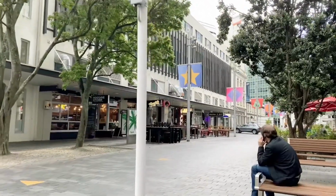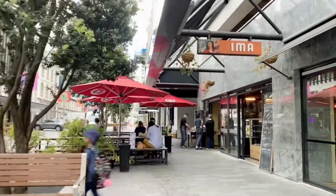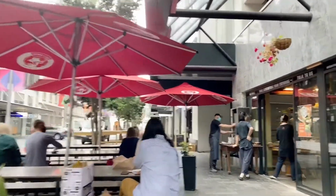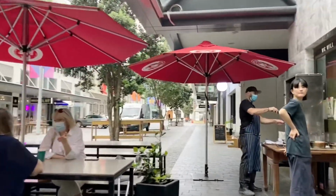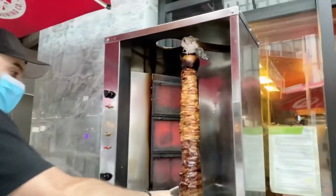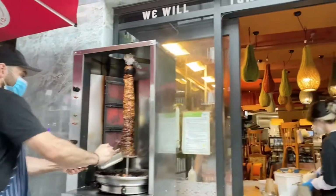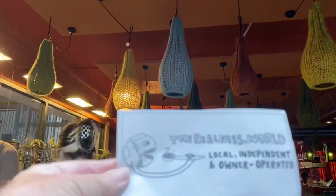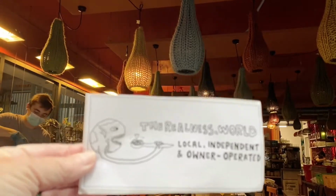So here we are at Ema with the red umbrellas, really, really easy to spot. Ema, and this is our lunch option. So let's see what's happening here. People have got their lunch, they're sitting around outside. Oh, it's good. This is the real world. Wow, it smells so delicious. And looking inside, all the beautiful lamps here. So here we go, we're at Ema, and this is where our little tour is going to finish. The Realness World, local, independent and owner operated.